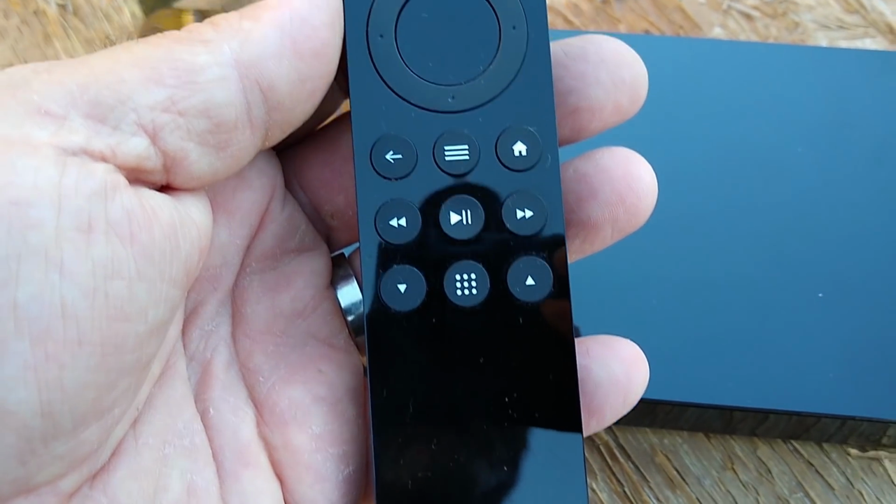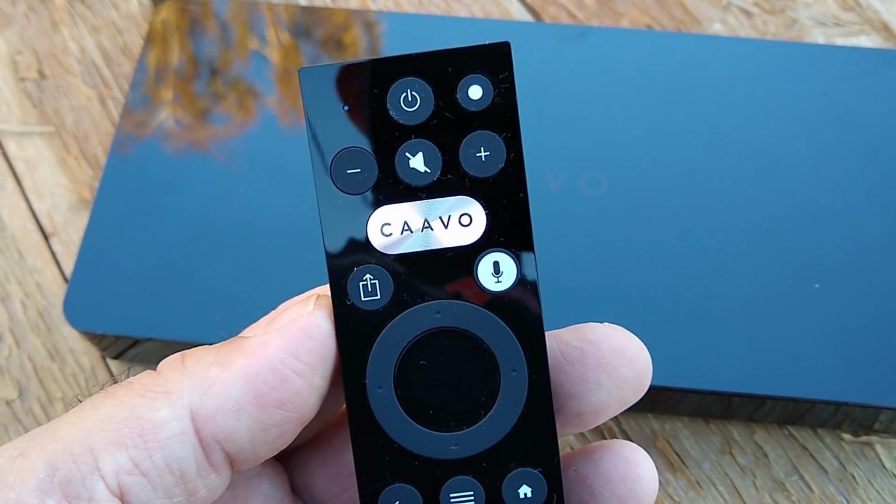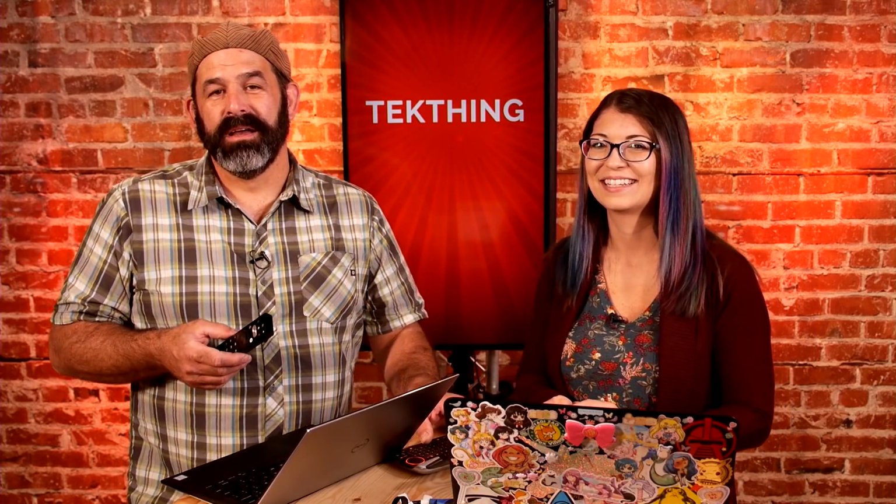The big giant CAAVO button that pulls up the screen, you can see it right here. It's like advertising. It's awesome. The skinny little 4-way button that wraps around the primary input button, not so awesome. It could be a lot less skinny. And that's not just because I have giant paws. Pretty much everybody that touched it struggled until they figured out exactly where to put their fingers.